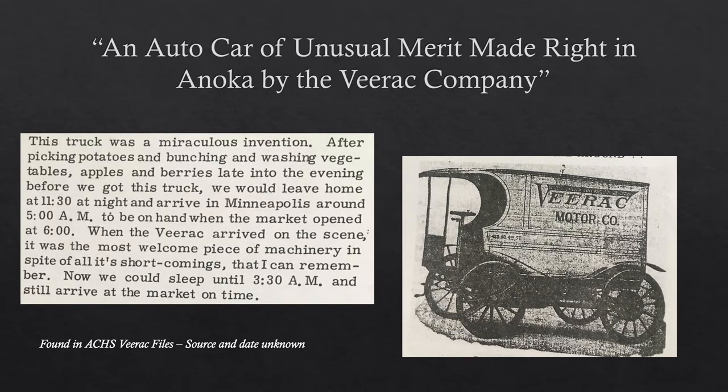So here's a testimony. I found this in the VEERAC file here at the History Center. And it said, this truck was a miraculous invention. After picking potatoes and bunching and washing vegetables, apples and berries late into the evening, before we got this truck, we would leave home at 11:30 at night and arrive in Minneapolis around 5 a.m. to be on hand when the market opened at 6.